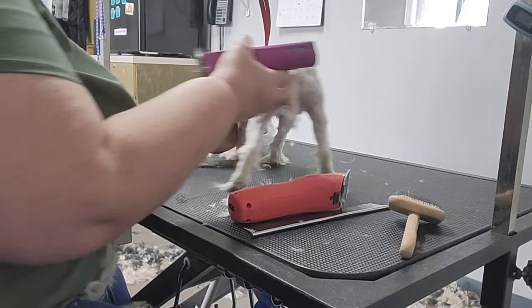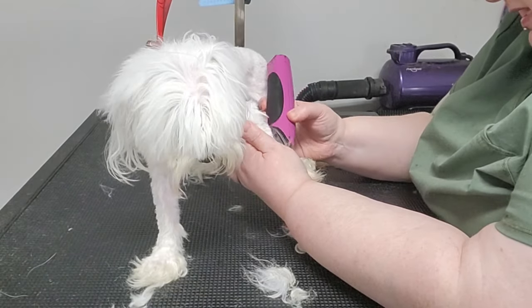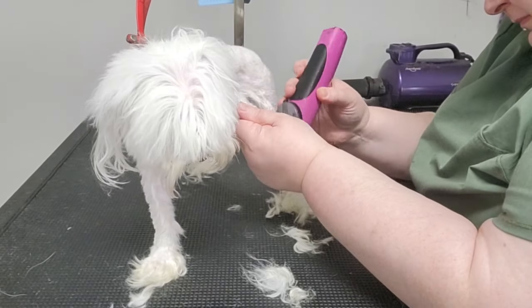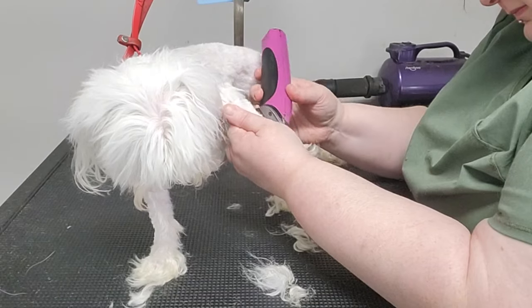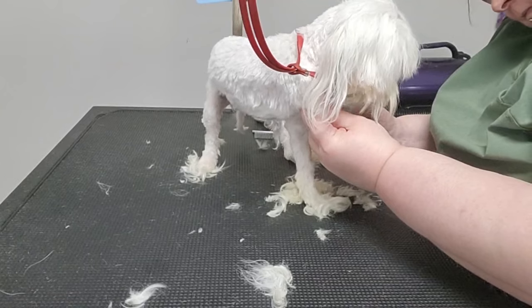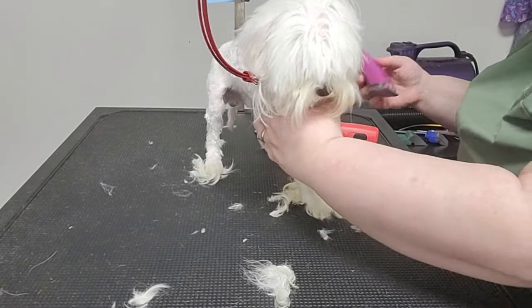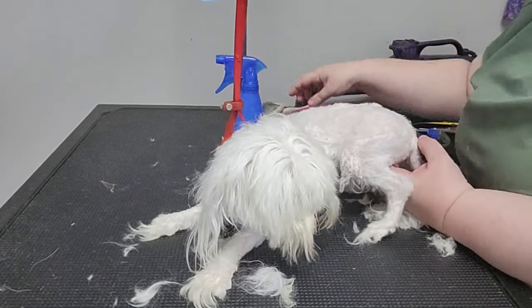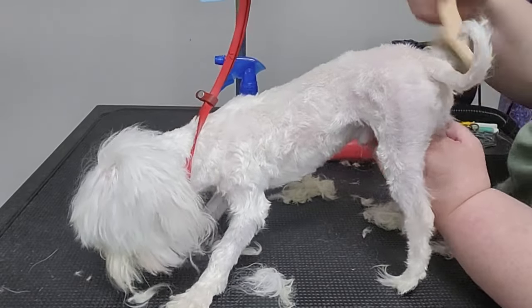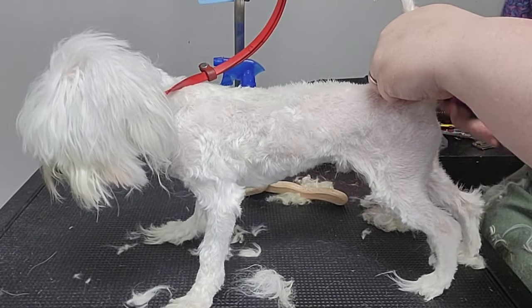Give him a cute face. If I can give him at least a cute face, then I'll be happy. He's gonna look funky for a little bit. He doesn't look as bad as some of the dogs look when they get shaved down. But ooh, your nails are really long too. You gotta shake your booty.